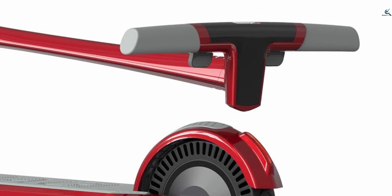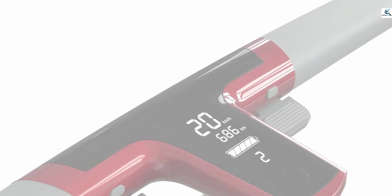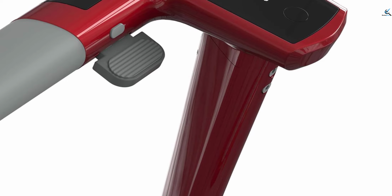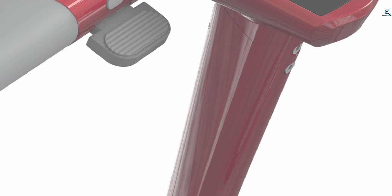Plus, the sleek handlebar packs throttle, brakes, horn, and lights into one clean, wire-free dashboard, total control at your fingertips. Honestly, with its tech, design, and live customer support, the Unagi feels like the Tesla of electric scooters.